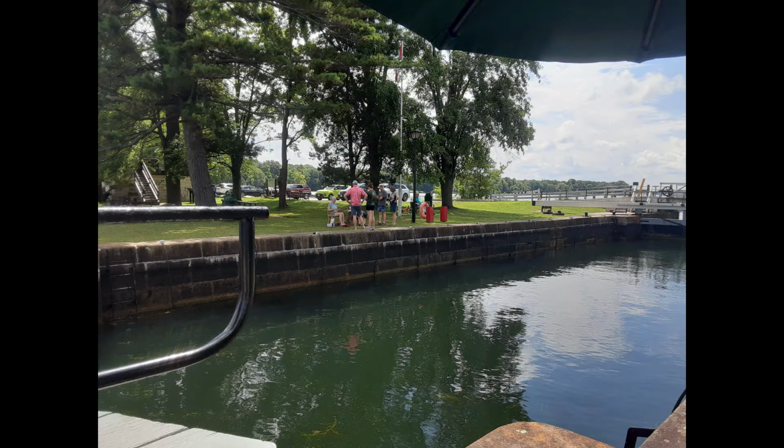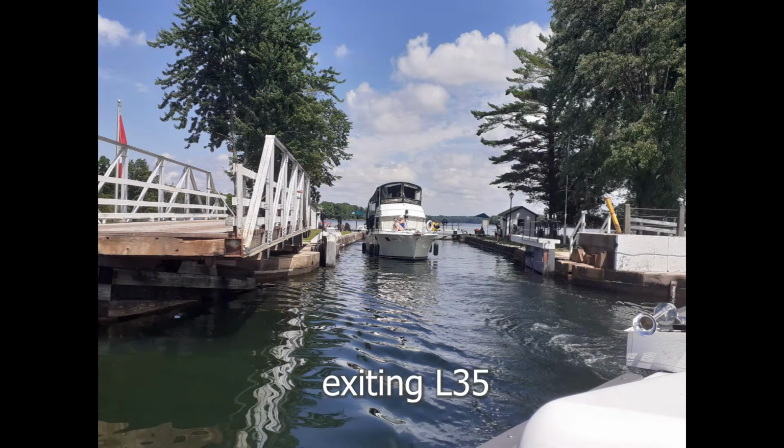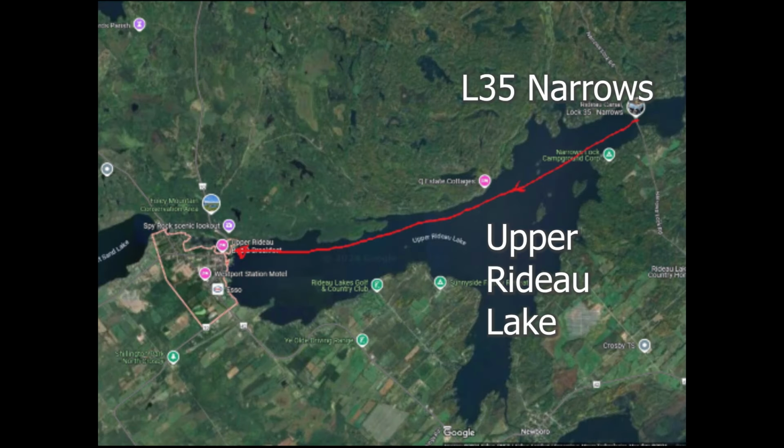Okay, so we completed our rest stop. We talked to a few of the boaters that were tied up there. They've been just tied up for a couple nights for a place to stay, and enjoyed the sunshine. Then we went into the lock. The average lift of this lock is only 2.6 feet, and we were raised to the level of the Upper Rideau. The distance from the Narrows lock to Westport was only 6 miles or 10 kilometers.